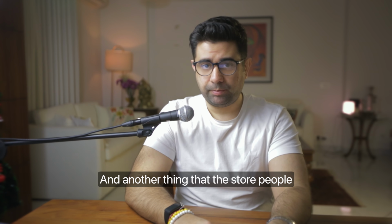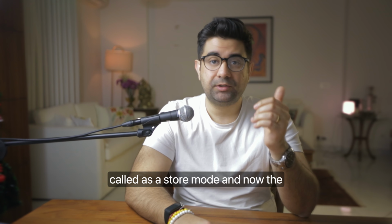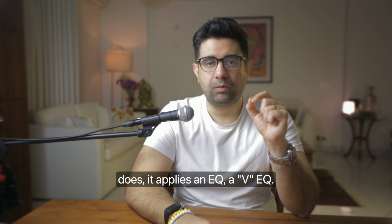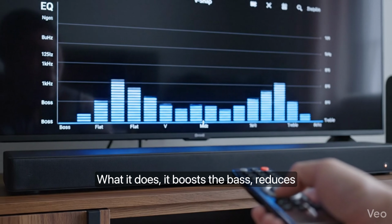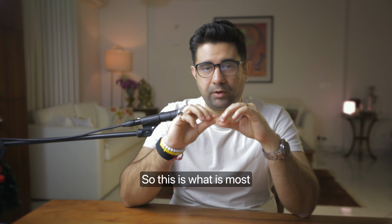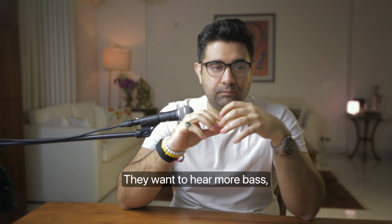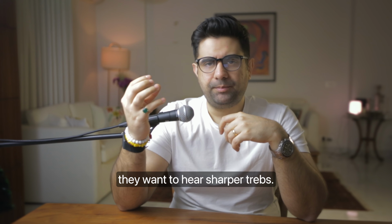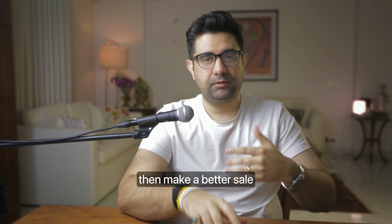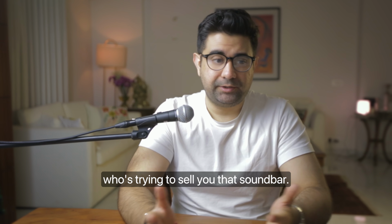And another thing that the store people do, if you've noticed, a lot of TVs have something called a store mode, and now the soundbars also have that. If you put it in store mode, it applies an EQ. It boosts the bass, reduces the mids, and sharpens the highs. This is what is most enticing to any normal ear. They want to hear more bass, they want to hear sharper trebles, and this would entice the customer and make a better sale proposition for the person who's trying to sell you that soundbar.